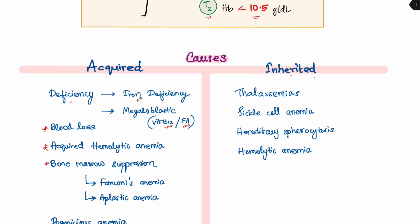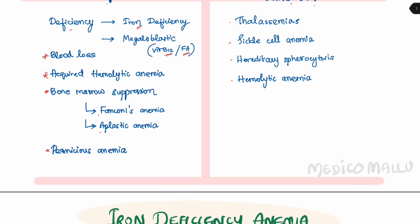Any bone marrow suppression need not be inherited, but a patient can manifest this bone marrow suppression in a later stage of life due to any stimulation, any drug intake or other causes, though the patient may have some vulnerability towards developing it. So we are taking it as acquired only because it develops in the later stage of life. It can be Fanconi's anemia, aplastic anemia, or pernicious anemia also. There is a controversy whether to take these as inherited or acquired, but here we are classifying them as acquired. Next, the inherited causes are thalassemia, sickle cell anemia, hereditary spherocytosis, and hemolytic anemia. So this is the broad classification.